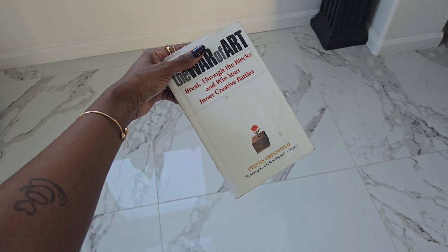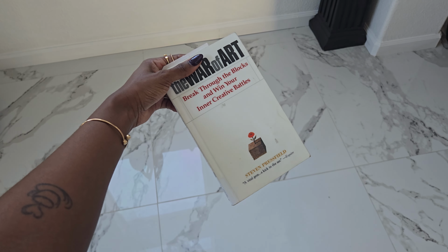I have this book in here right now at the moment because I need to finish this by the 30th, because I have to return this book by then. I am starting to rent books from the library because I don't finish books, y'all. I start books and then I just don't be finishing them.